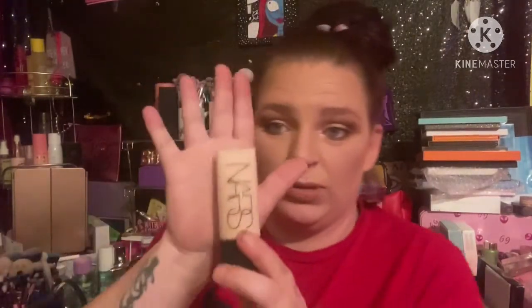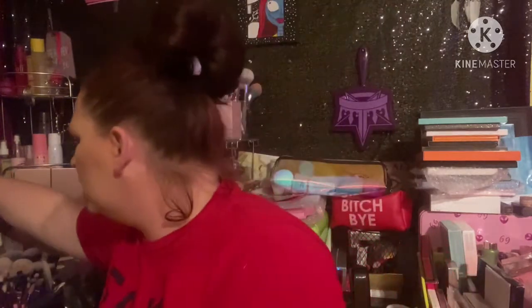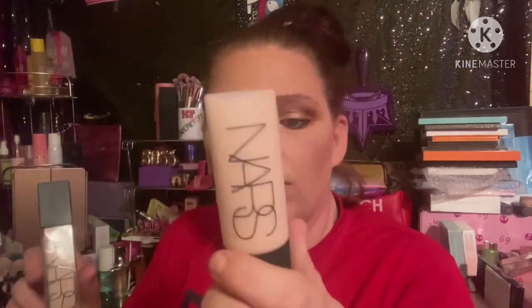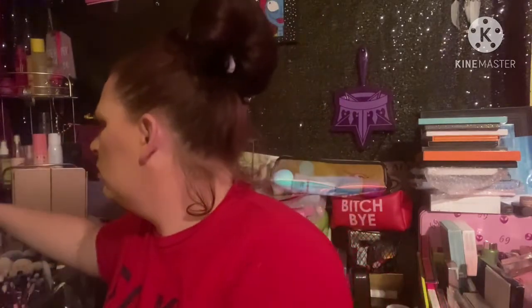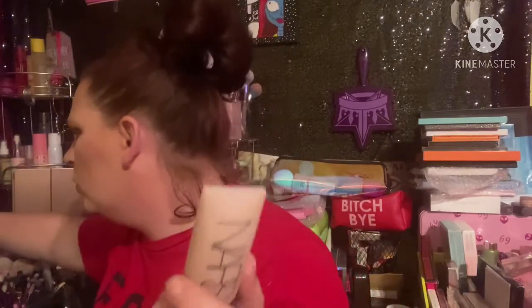This right here looks really, really, really small, but if you size it to one of these, you only get 1 fluid ounce. I know. This, you get 1.5 fluid ounce. Okay, thank you. Tell her thank you. So, you actually get more product in a smaller container, which is cool. I cannot wait to try this. I got it in the same shade as my other one. This one actually looks a little lighter than my other NARS. I don't know.